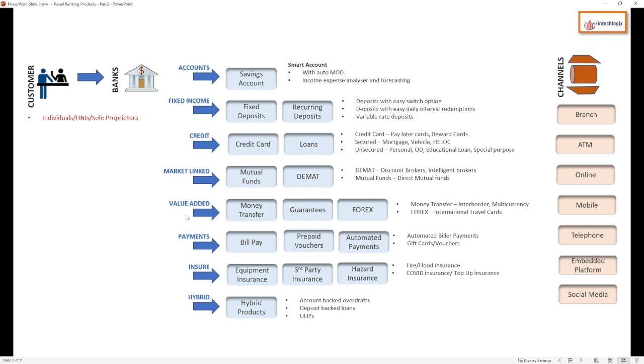funds. The next one in this category is value added, wherein money transfer or guarantees and forex were the primary products. In terms of money transfer, there has also been innovation for cross-border payments and multi-currency payments. In terms of forex, we see innovations happening in terms of providing international travel cards, wherein customers would take a card from one country and would be able to utilize that card with minimal forex exchange charges in other countries. So a lot of innovation is happening in that area.